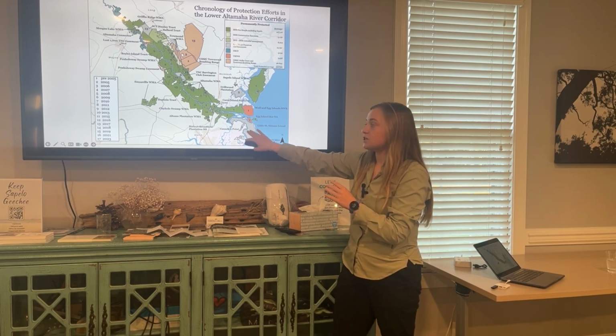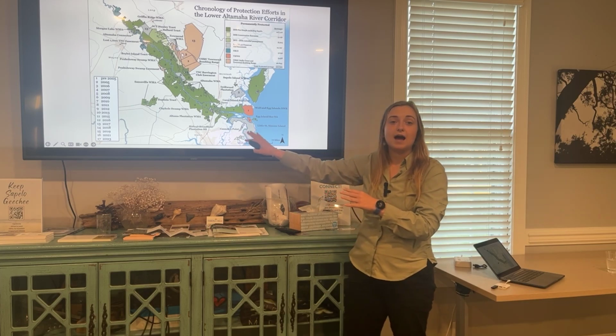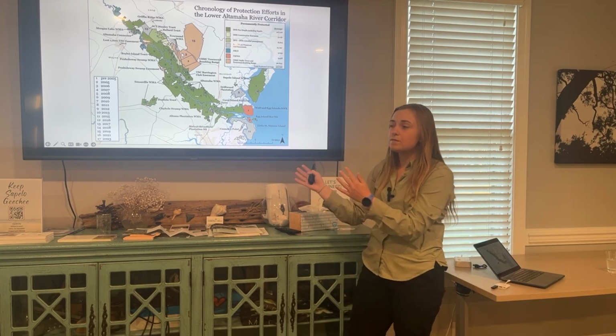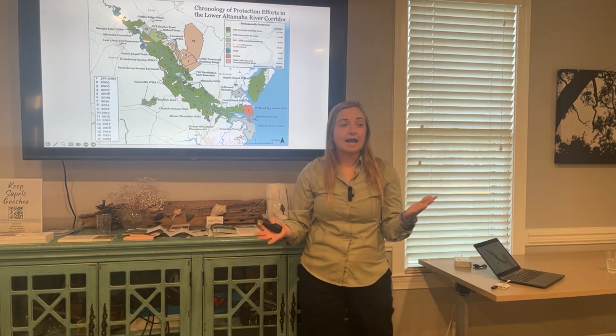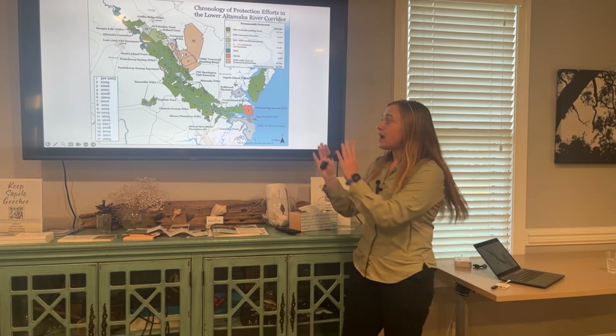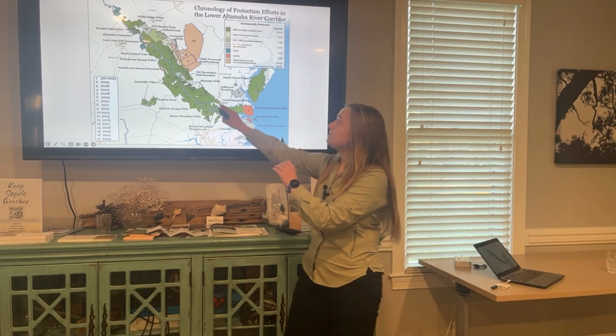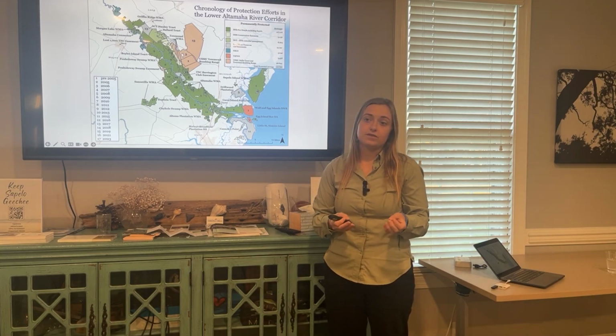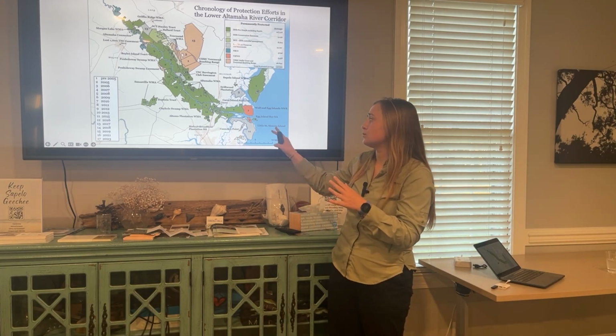And we're very fortunate. Little St. Simon's is very fortunate to have some really amazing ecological environments, and we're very intact ecologically as an island, and we're very lucky. But that wouldn't be possible without each of these different partners and the collaborative conservation network that is happening here along the Georgia coast.